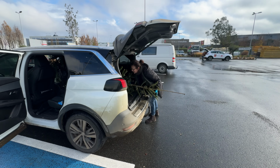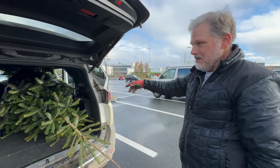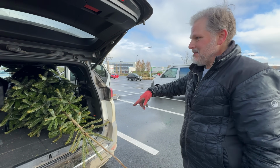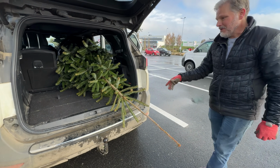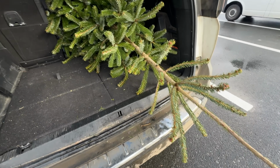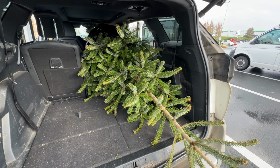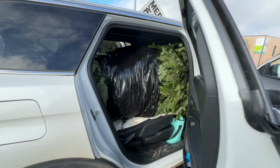Can you push it off? Yeah. That's it? Well, I got a ladder that was 3 meters into this. So this is clearly more than 3 meters. Closer to 4. Yeah, 4. So we might have to take some off for it to fit in our house. Okay. Bye, tree.